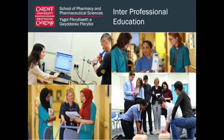Of course, our students don't work in isolation. No pharmacist does. So very important to us is the fact that Cardiff University has the full range of healthcare professionals. So we do a range of interprofessional educational activities alongside medical students, optometrists, and with dentists. Here we can see a range of activities they may undertake.